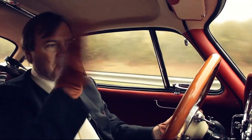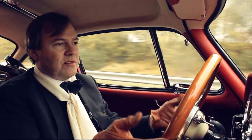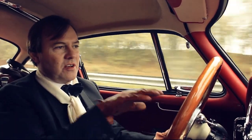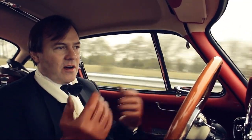You have to drive an old car. You can't just sit in there and push the buttons and put it on automatic pilot. I mean, with an old car you're involved. I mean, they move around. It's a bit like riding a horse. You know, you have to let the wheel move. You have to let the car move on the surface of the road. It doesn't just do it automatically and iron everything out. You are part of the car.